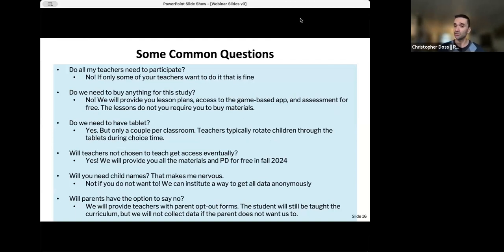If you are an administrator and only some of your teachers are interested in participating, that's fine. It doesn't have to be everybody. You don't have to buy anything for this. We'll give you all the professional development and the tools that you would need. The one thing is you would need to have some sort of tablet or computer in your class. And it doesn't have to be a lot.